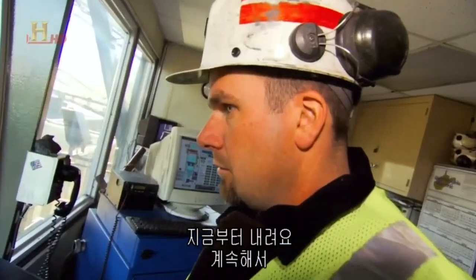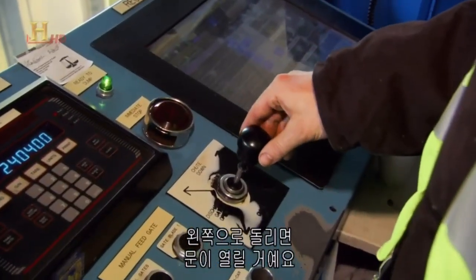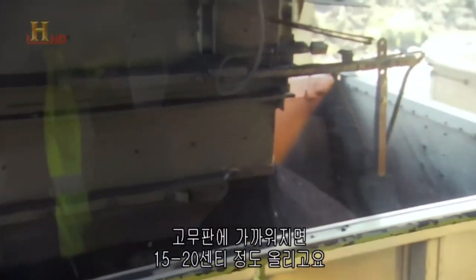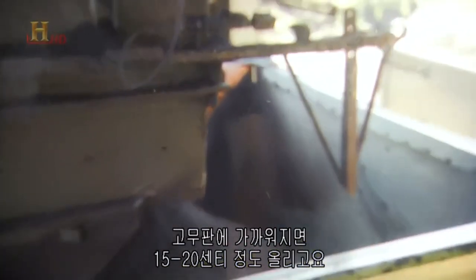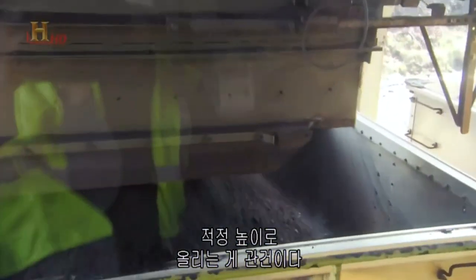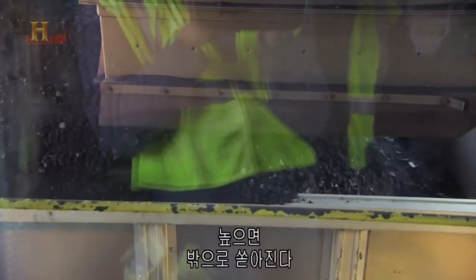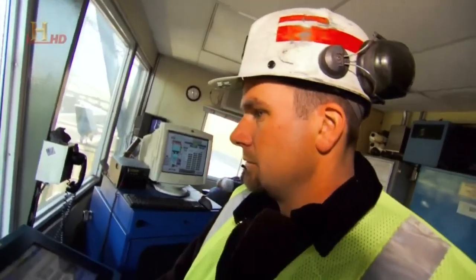Now you start lowering it, keep going, and then you go to your left and that'll open the gate. Now go ahead and lower it more, right there. And then once it comes up against the rubber, you'll want to raise it maybe 6-8 inches. Okay. Raising the chute to the correct height is important. If it's too low, it can damage the edge of the carriage. If it's too high, coal will spill out.